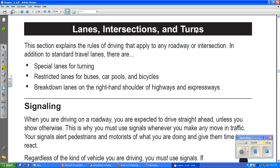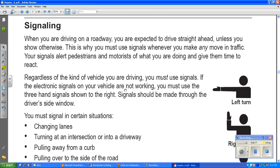Lane intersections and turns. This section explains the rules of driving that apply to any roadway or intersection. In addition to standard travel lanes, there are special lanes for turning, restricted lanes for buses, carpools, and bicycles, and breakdown lanes on the right-hand shoulder of highways and expressways. So, signaling. When you are driving on a roadway, you are expected to drive straight ahead unless you show otherwise. This is why you must use signals whenever you make any move in traffic. Your signals alert pedestrians and motorists of what you are doing and give them time to react.